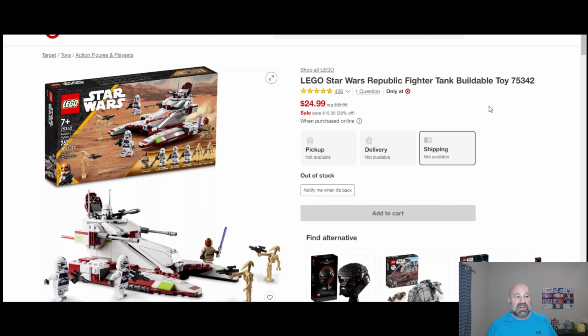You guys know I'm big on the Republic Fighter tanks, especially this one, a cool Mace Windu figure, all in on it. $24.99 plus another 5% off. Highway robbery. All because I was patient, didn't run out and just get these at regular price. I waited, and I want to say that I got lucky. Yeah, I did. I didn't expect these sales to be this deep. They were, so I took advantage of them.